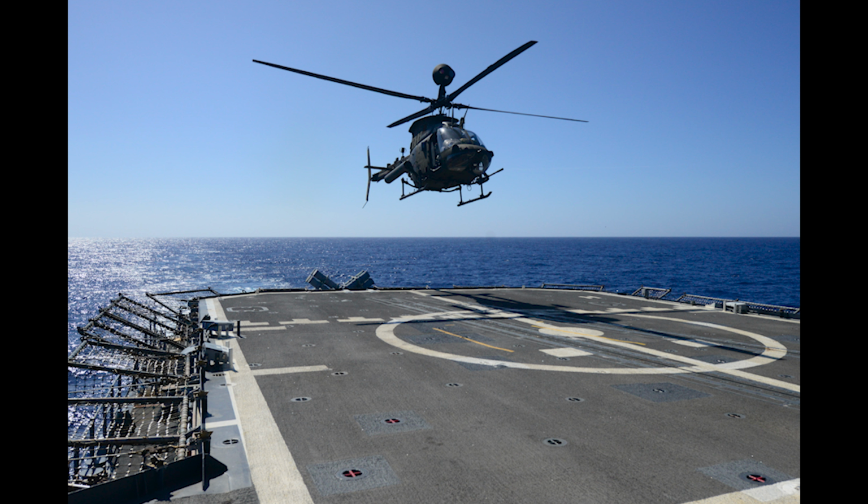Right. The Kiowa Warrior name specifically means it's the armed version of the OH-58D. It used universal weapons pylons mounted on stub wings, which allowed it to carry different combinations of ordnance depending on the mission. So what kind of weapons are we talking about?